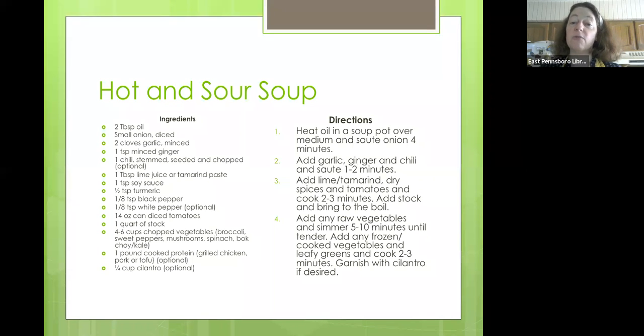So one thing that I really like is hot and sour soup. And if you don't like really hot foods, that's okay. This can actually be tempered to your own preferred heat level by adjusting the amount of pepper that you put in the soup. And you can vary the vegetables that go in it. You can vary the protein that goes in it, or you can skip a protein completely if you want this to be just a kind of first course.